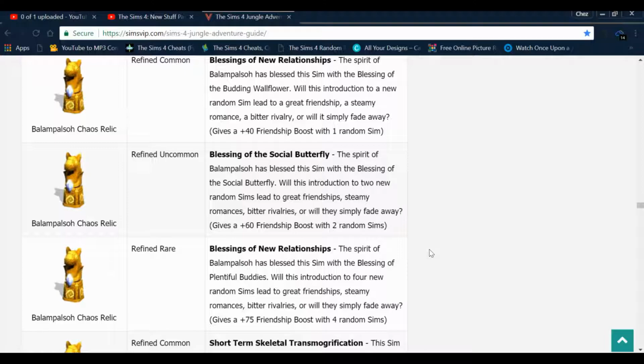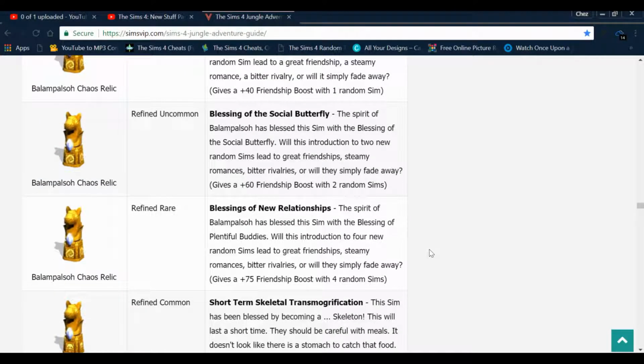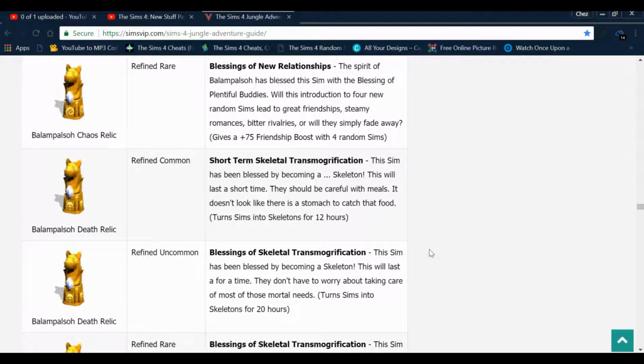So all these blessings seem to be the same three, but if you get the same relic, you're going to get the same thing, and depending on how rare the crystal is, you'll get more of a reward. With the curses, they were all just kind of different. So it's a little bit interesting. So this one will give you 75 friendship with 4 random Sims. Again, does it have to be Sims you already know? Do they just randomly appear in front of you? Do you just randomly have Sims on your friends list now that you didn't have before? Who knows? We'll have to find out.